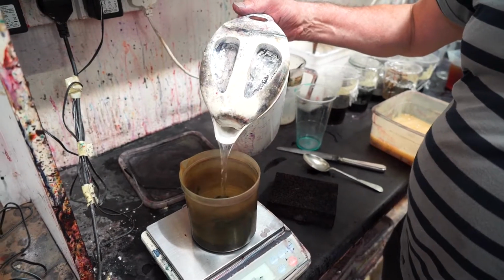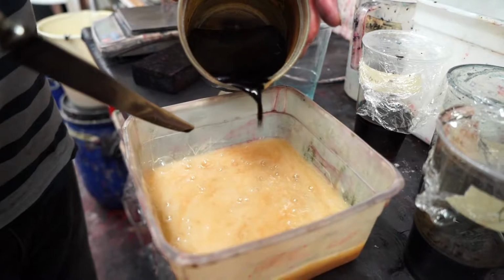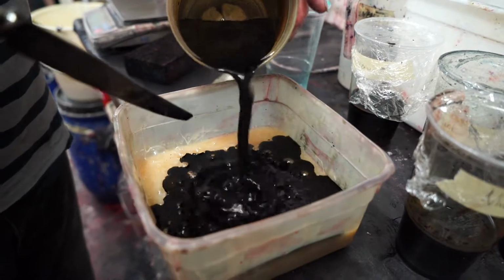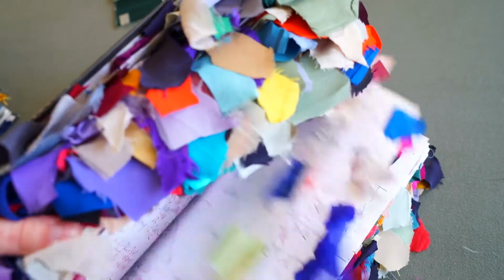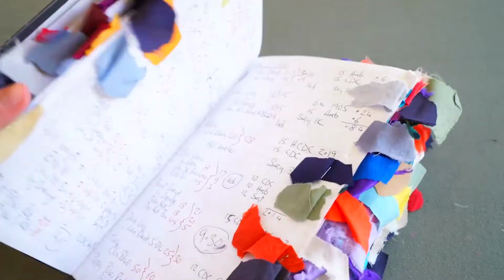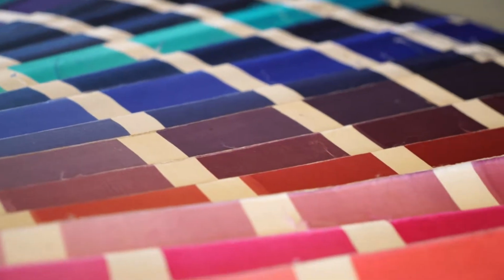We have books and books of recipes going back over 40 years. And so every new project, we are always building on what we've done before, building on that experience and that colour library.